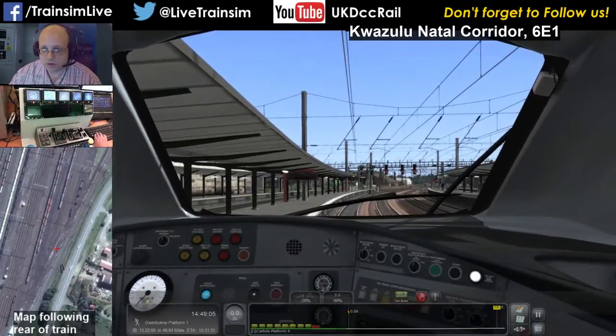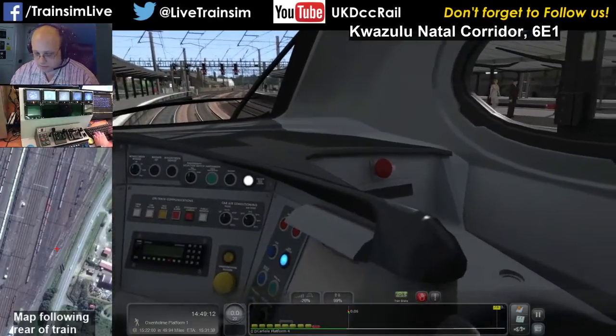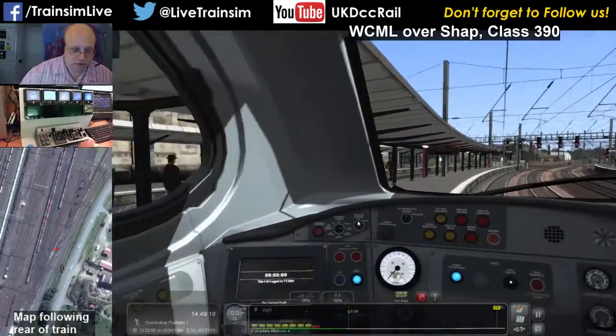Oh, it's time to go to Oxenholm. Let's get the promo done. We are on WCML over Shap, class 390. Right.